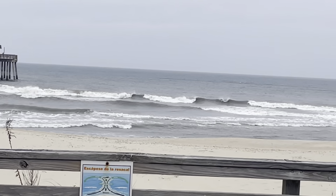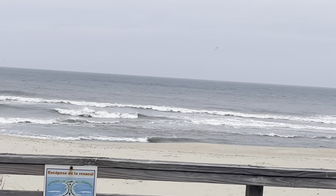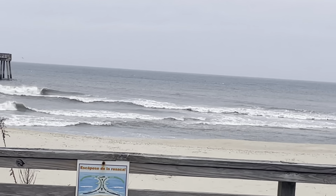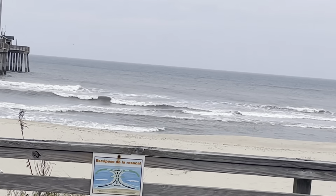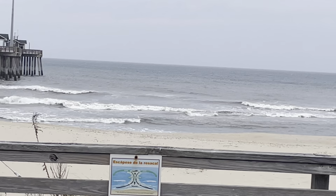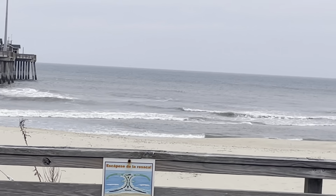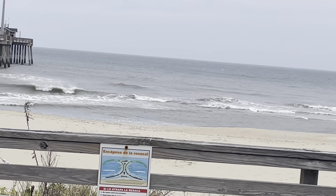Okay, looking at the forecast, we've got gale force gusts from the south-southwest today with 1 to 6 foot plus surf, depending on your location. We've got waves larger to the south, smaller to the north, and temperature highs today in the low 60s. Ocean water warming slightly to the upper 40s and around 50.